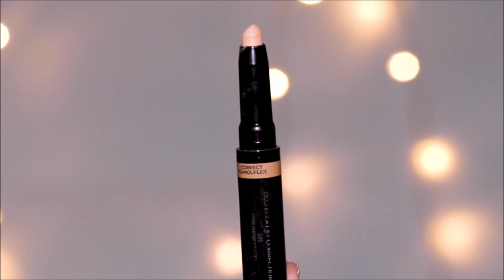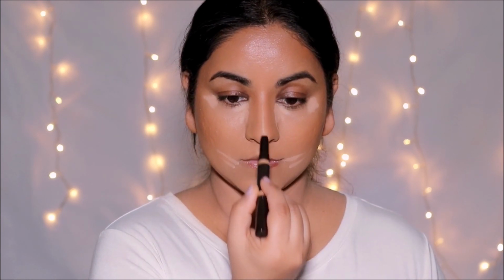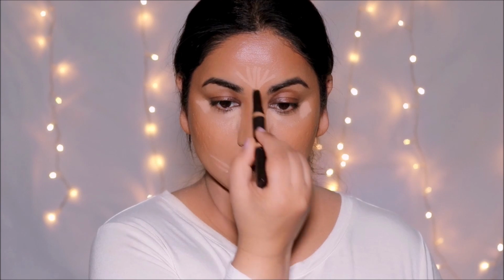To highlight my face, I'm going to be using the Camouflage Concealer Duo Stick by Laura Mercier. This is a new product and I'm in the shade 3N. I'm going to be using it on the highest planes and then on my lids also as a base for the eyeshadows. And to blend it out again, I'm going to be using the same kabuki brush from HipDot that I used to blend out the foundation as well as the cream contour.